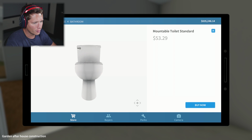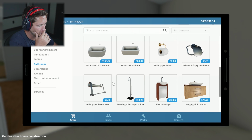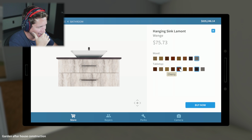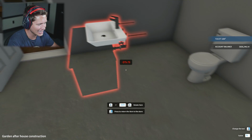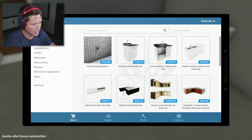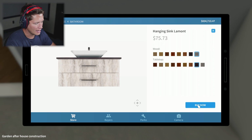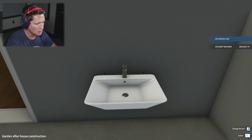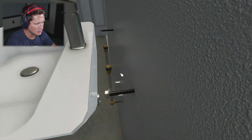And then we're gonna look for, I do wanna check out a cool sink. Can we customize this? Yeah, dude. Yeah, that looks nice. I like that a lot, except we didn't do the sink yet. We need the sink plumbing system. I like that. I like the really bright, airy look. Okay. Going to assemble this bad boy. I haven't done this one yet, so this is gonna be interesting.